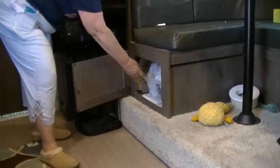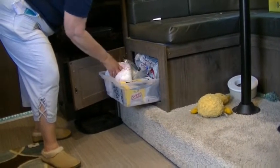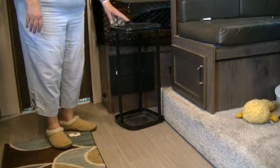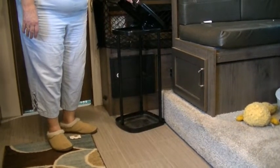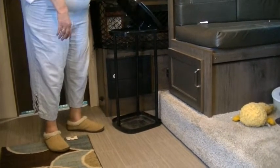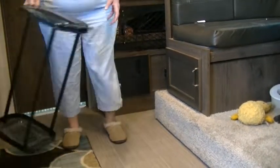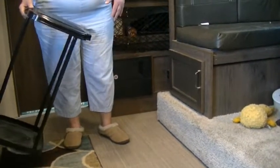We also have storage on this side, and again we have another plastic bin. I have plastic bags, and we usually put the dog stuff in there. This is what we use for a trash can. You just get a 13 gallon plastic bag, and it clamps in there, and then you can move it around, which we do a lot. Sometimes it's here, sometimes it's over there, but it's easy to move around.